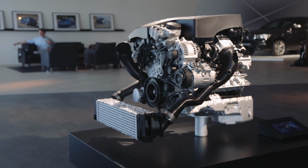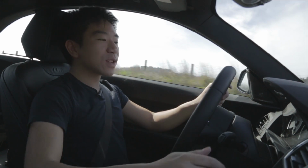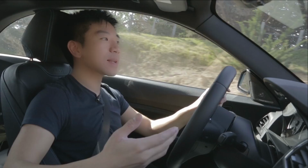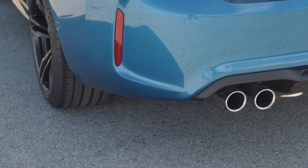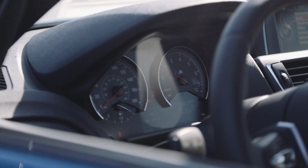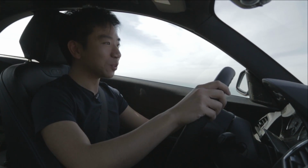Now, what about the power plant? I haven't really had a chance to really wring its neck yet. We'll save that again for Laguna Seca in a few minutes. But so far on the street, I'm really loving the power delivery. It has a nice exhaust note, and that's one of the things that BMW did, was tune the exhaust note specifically for the M2 rather than just a performance exhaust on the M235i. It sounds great, it sounds burbly, it sounds meaty, it sounds like a big engine, but it does rev up and down quite nicely. It does drop its revs quite nicely, feels very responsive, especially with the rev match feature.